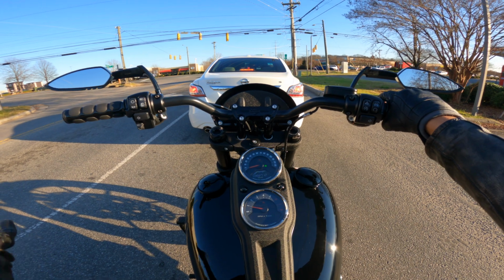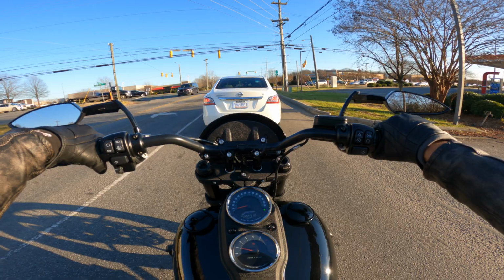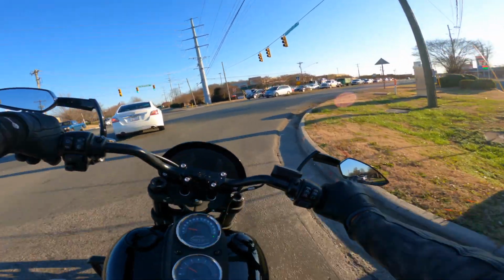I mean, come on. All right, we're gonna turn right up here, and these are automatic canceling turn signals as well. Come on, car, you're in my way. You're ruining my fun.